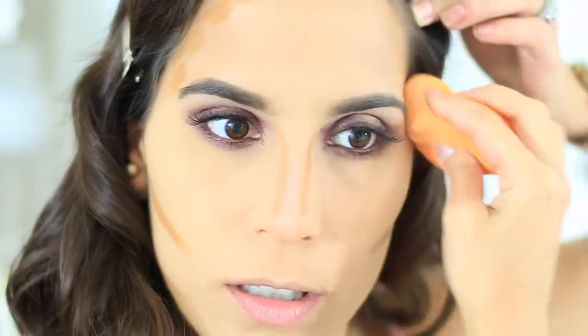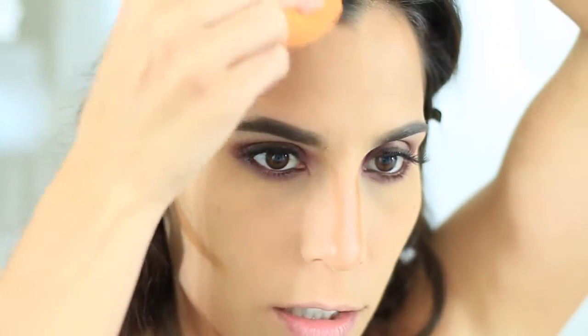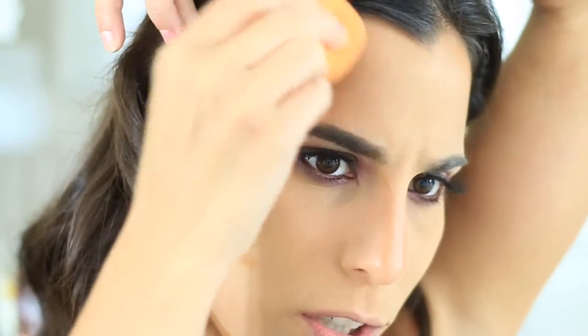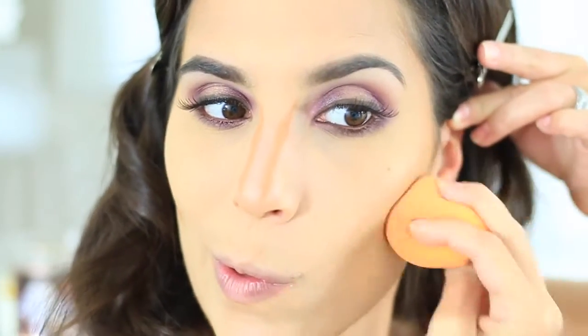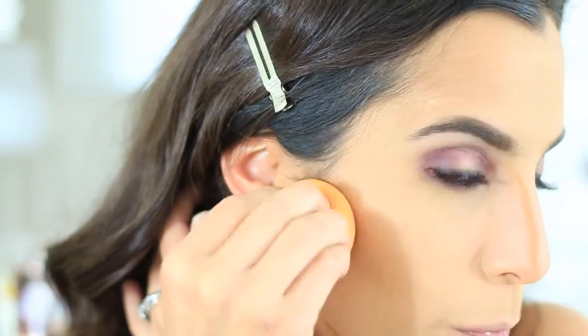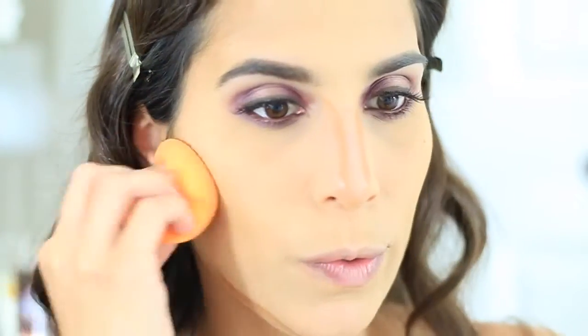And I'm actually going to see if I can use this to do a cream contour. Like I said, I've never done this, so hopefully I don't mess up this whole look. It's just really, really easy to blend out. And I feel like I really like the color. I don't know why I haven't tried this sooner. This looks nice. I like the way this is looking. This is looking real good, guys.